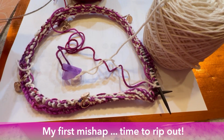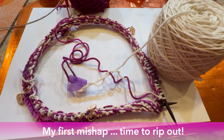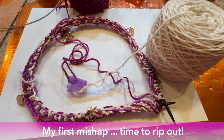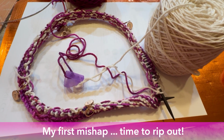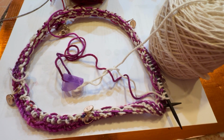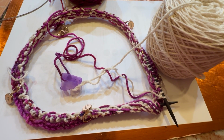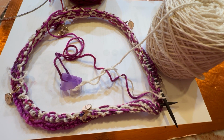I don't know what it was, but I'm just gonna rip it all out and start all over because I don't want to fight with it anymore. Rip fast and start over and not dwell on it. So the next time you see this pattern, it will be going in a positive direction, I promise.